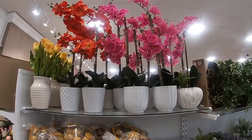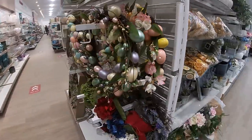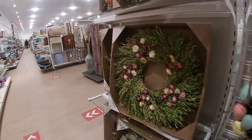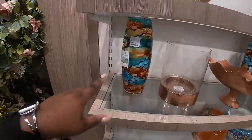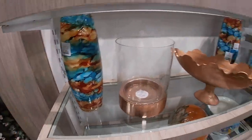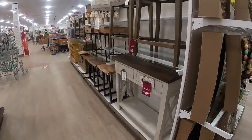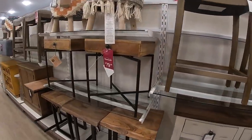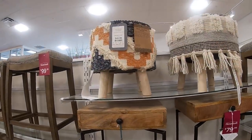These are $25. Still have the same reefs. Not too much. Let's see. $14.99 for the vase. Not too many new items. We were just here last week, so. I still have those bar stools for $100. These drawers are $80. Stool, $50.